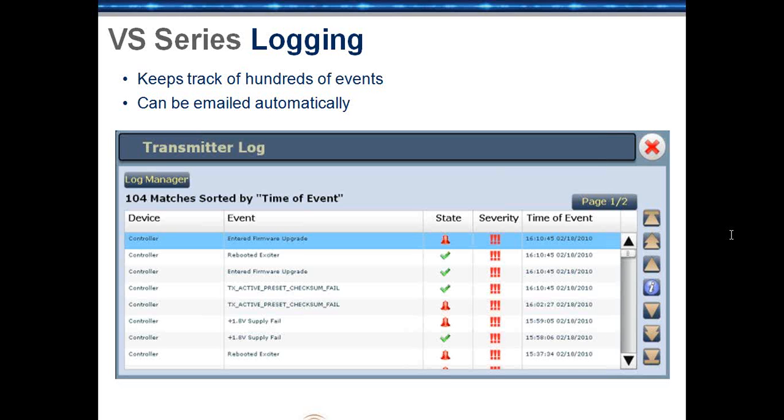So you notice that there's a logging in the AUI. So it's going to keep track of all of the events that happen with your transmitter. This can be a really effective troubleshooting tool because it's going to give you the history of what's gone on. It can be emailed. You can copy these logs, which I'll show you when we go through the live demonstration. So for lots of people who will be using limited engineering resources, it's a really great tool to allow someone to log into your transmitter and look at things without being physically on site.